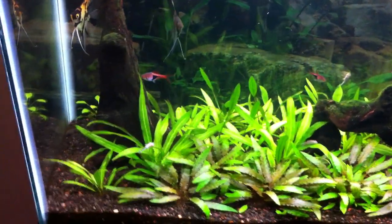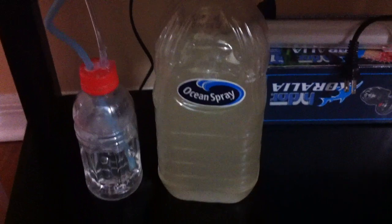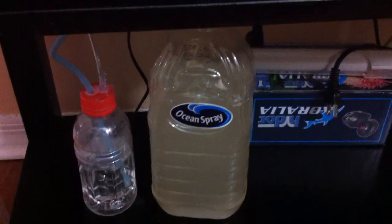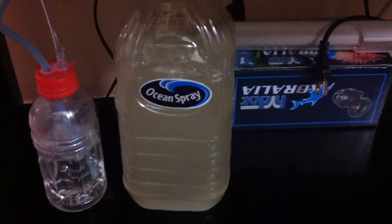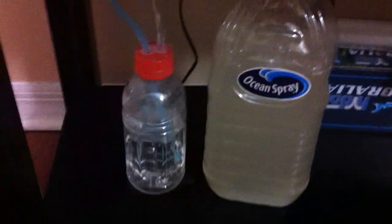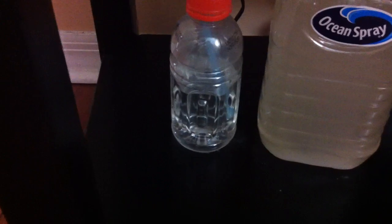And what else? Oh, one last thing. I did start doing the do-it-yourself CO2 route. Originally, I've been using this CO2 booster, one of the liquid carbons, but my plants just looked like they needed a little bit more. So this one's got the solution in it, the yeast and the sugar and baking soda and all that. And then that bubbles into this one.